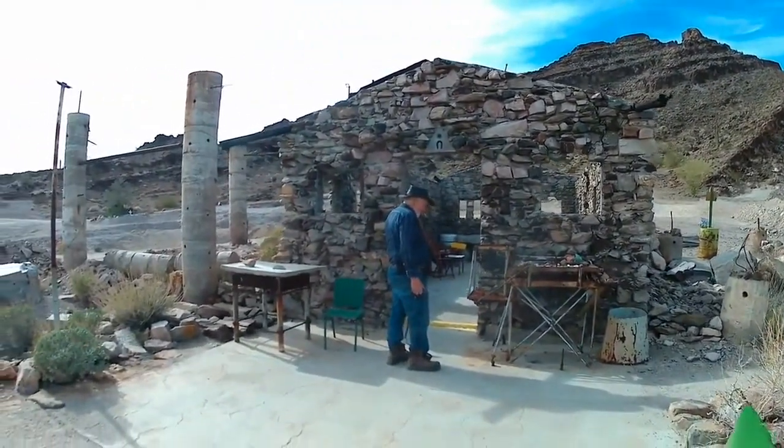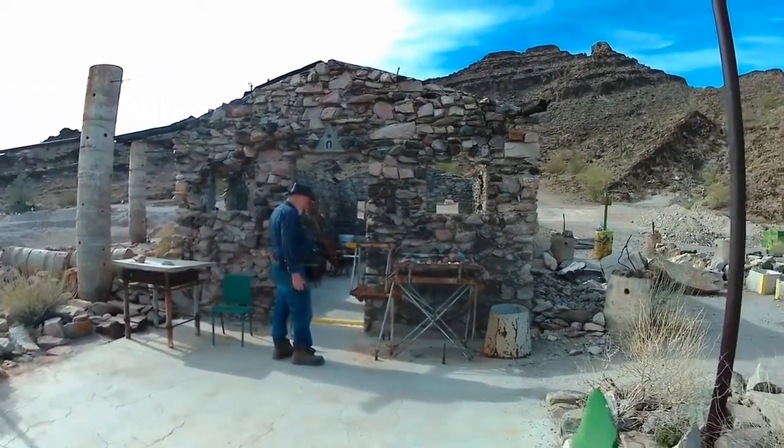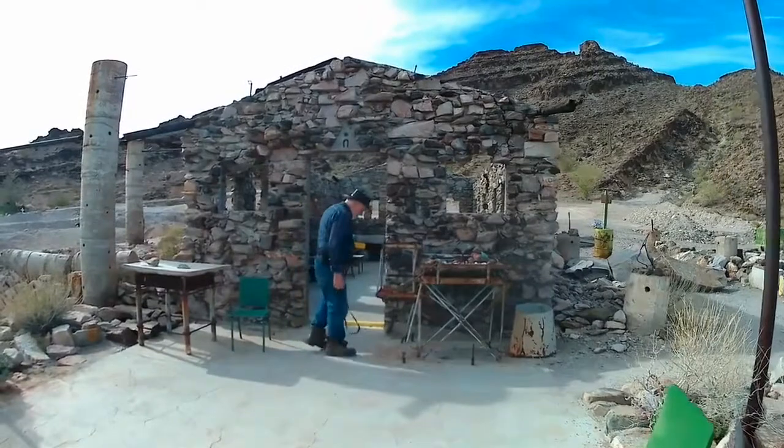And there's Alberta Ed, the retired school teacher that took us all around the desert. He was just a wealth of knowledge and a real nice guy.